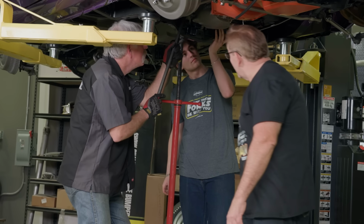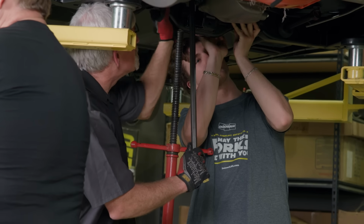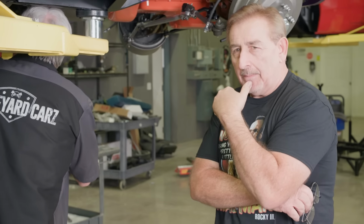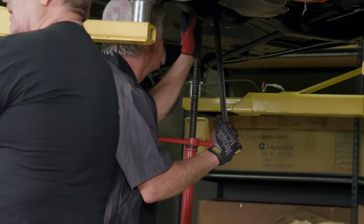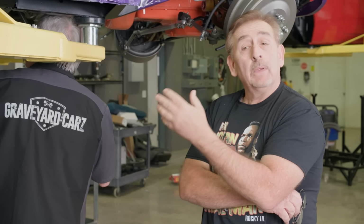Sooner or later, gotta cut you down. So they are going to finish installing the transmission crossmember, put the bolts in that. Then they will lower it down and make the upper control arm connections that need to be made. At that point, we'll be able to lower the car down, put it under its wheels, which we have set in here, and it'll be a roller.